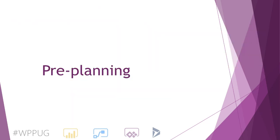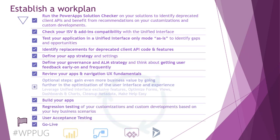In terms of pre-planning, there's a nice checklist in here that will tell you what are the different steps that you need to follow. At the top of it is to run the Power App Solution Checker. I think I might have a quick demo on that. Basically what you want to do is make sure that the instances that you've got are all running as expected. The solution checker will check the JavaScript, will check the plugins, will give you recommendations on the forms that you've got, will tell you whether you've got anything that is not supported or deprecated that needs to be changed or that will not work. So it gives you a nice report on all the different things that will happen.